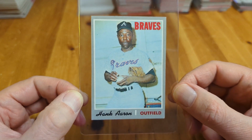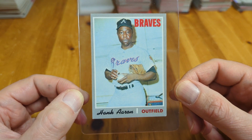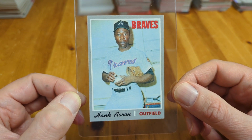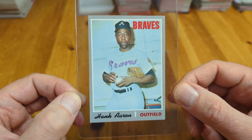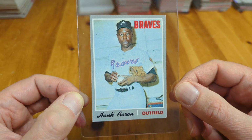So I have 2 LCSs in my hometown, and in one of them I've picked up a Roberto Clemente from 1970 Topps, and it graded a 6 by SGC.